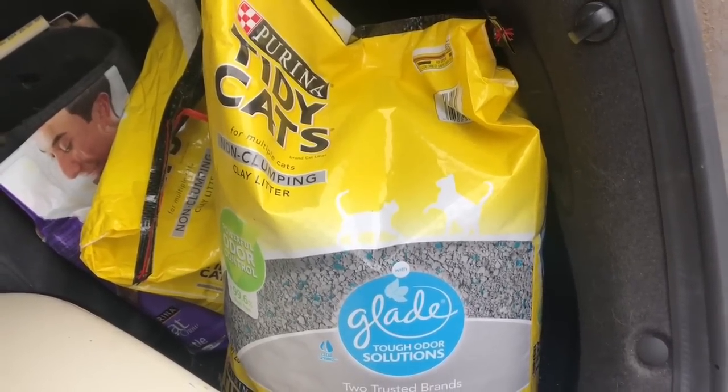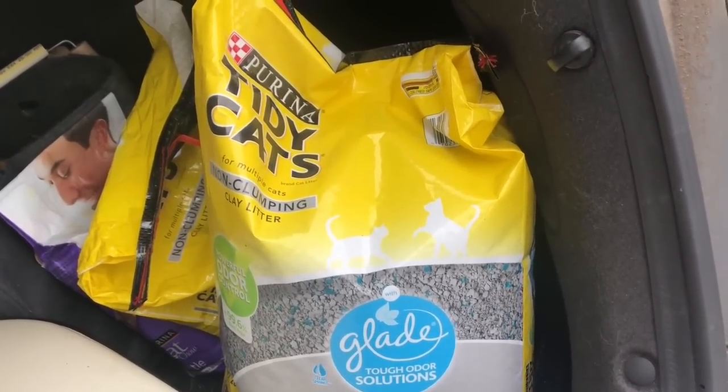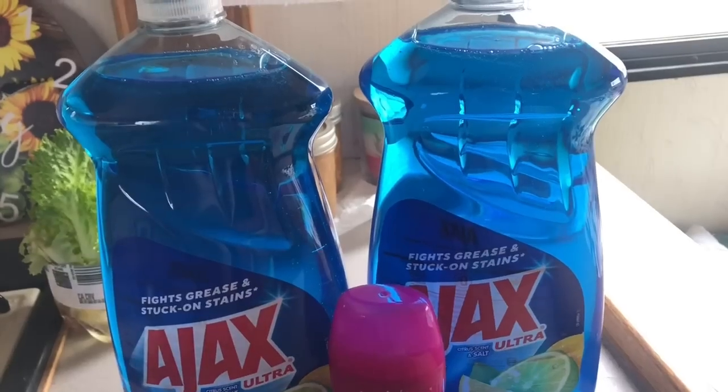Now I have enough cat litter to last until I go home, and I'm just storing it in my trunk out of the way. And that way, when I need it, I can just refill from my trunk.